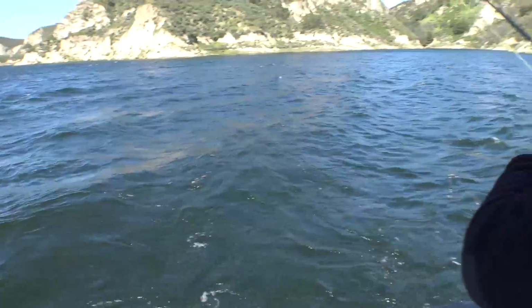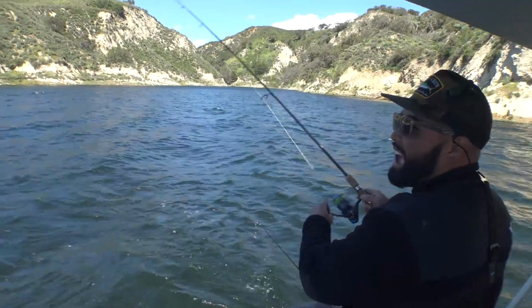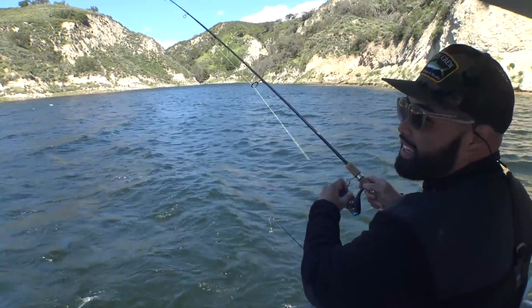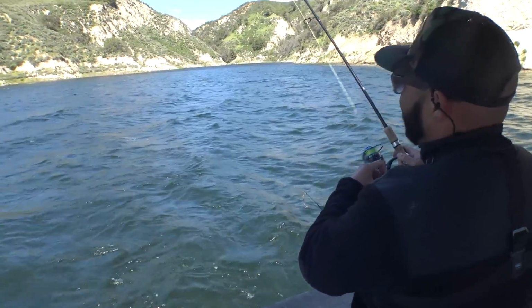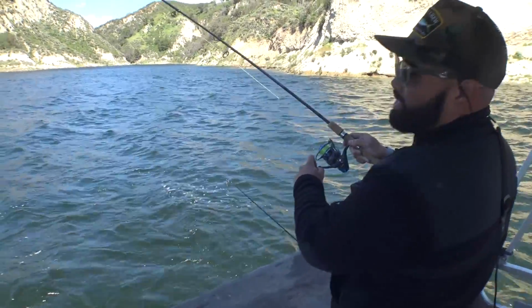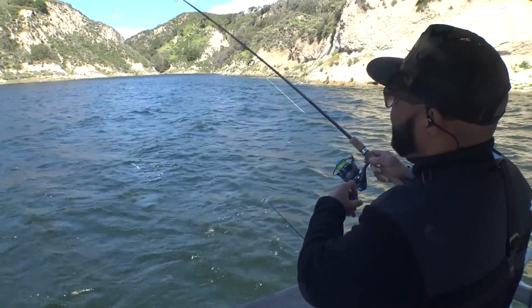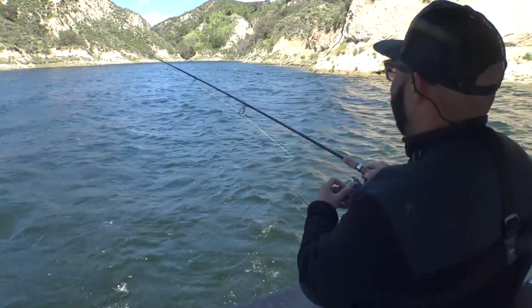And one of the things that I ended up doing is I ended up adding a few more weights to this rig, so it went down a little deeper. That was one of the things Henry and I were talking about, is I wonder if they're deeper because it rained last night, so they weren't really hugging the wall. So we were really trying everything, literally.